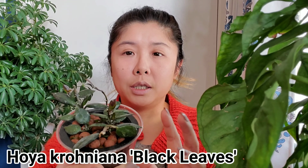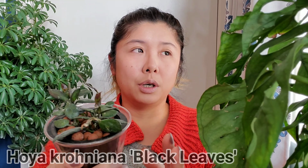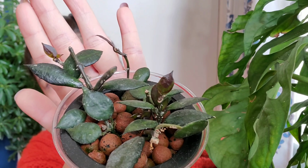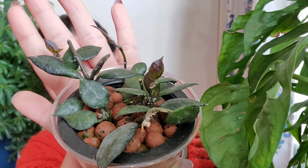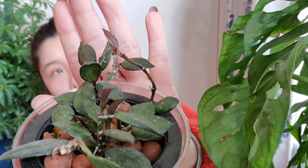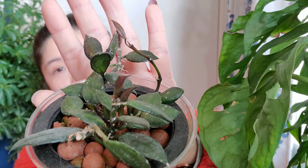This is a variety of Hoya curtisii, because you guys know there's the regular green one. There's the Hoya curtisii Eskimo, which just has some silver blotching on it. And then there's Hoya curtisii Super Eskimo, also called Hoya curtisii Silver, because it has a lot more silver on it. And then we also have this Hoya curtisii black leaves. As its name states, it's obviously darker in color. It's not quite black, but it's a really dark green, I would say.